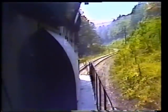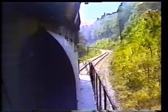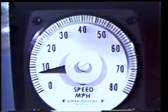Now I've got this entire mile-long train coming down Saluda. That means we've got over 13,000 tons of coal pushing us down the mountain. With the air brake set, I hold about 600 to 700 amps of dynamic brake, keeping the speed at 8 miles an hour.